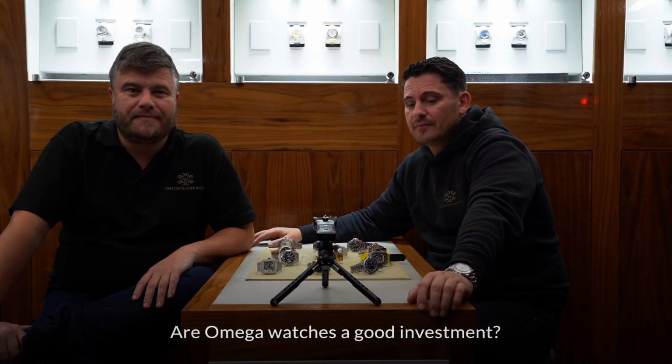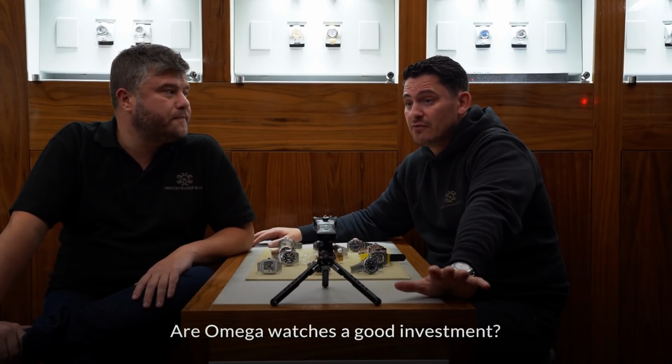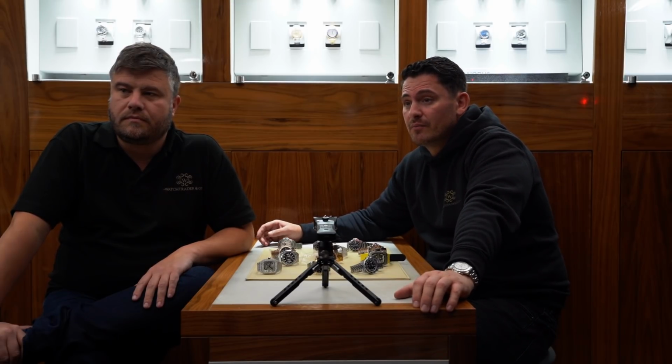Omega, is it a good investment? Obviously there's a load. Buy a Snoopy, that's a good one. Yeah, we've just recently sold one for 21,000. There are a few limited pieces within the Omega range. Apart from that, nowhere is probably going to be retailing for under RRP.